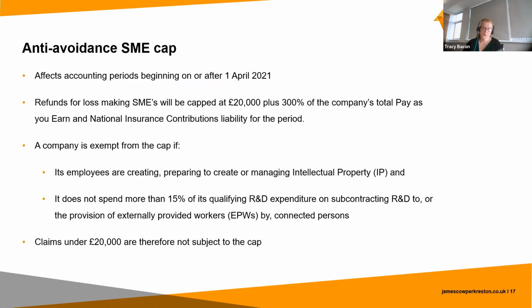So whilst the SME cap is not part of the changes coming in 2023, it's already in existence. We just thought we'd take the opportunity to have another look at it. The SME cap is a potential restriction on the cashback under the SME scheme on the surrender of losses. And as you can see there, the restriction is based on £20,000 plus 3 times the PAYE and NIC liability in the period for the company.